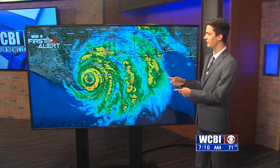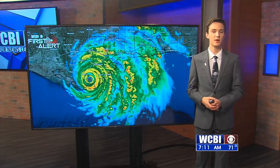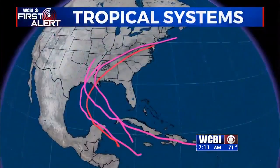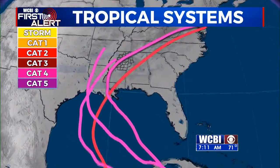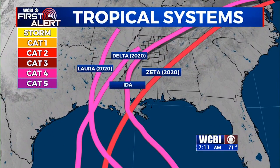Ida, here's a look at it making landfall in Louisiana, came on the heels of the devastating 2020 Atlantic hurricane season, which featured 3 hurricane landfalls in Louisiana. One was a Category 4, one was a Category 3, and one was a Category 2. And Ida made it another Category 4 storm this year, made landfall on August 29th near Port Fourchon, Louisiana, south of New Orleans as a 150-mile-per-hour Category 4 storm.